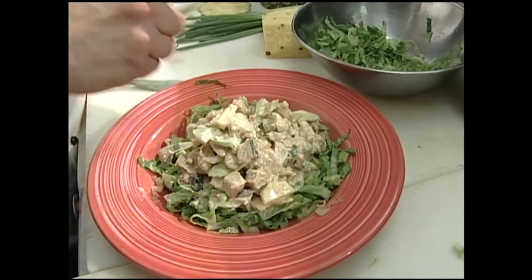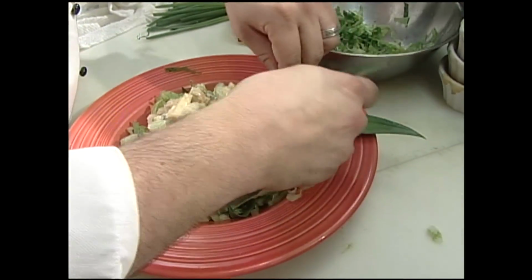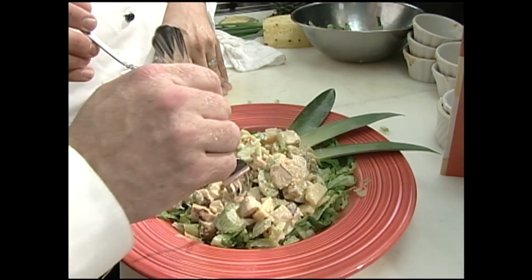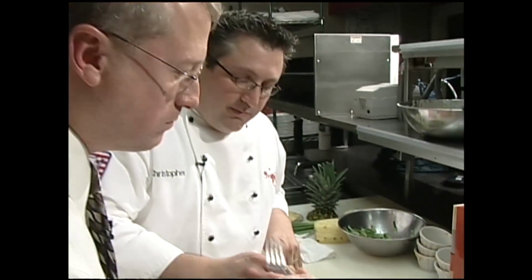Okay. Now the recipe doesn't call for it, but I might put a little bit of a peanut, maybe a ground peanut garnish on there, something like that. Okay, Mike, let's give that a taste. And as we're trying this, I want to know, how did you prepare the chicken? I took just skin-on chicken breast, seasoned it with salt and pepper, grilled it, and then took the skin off.